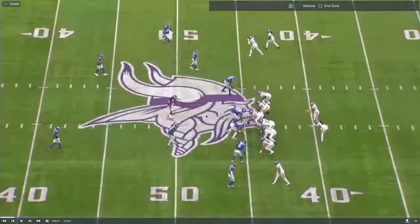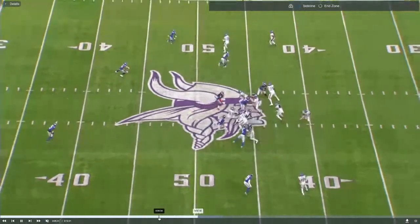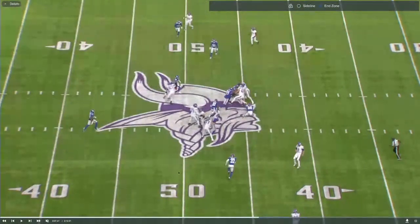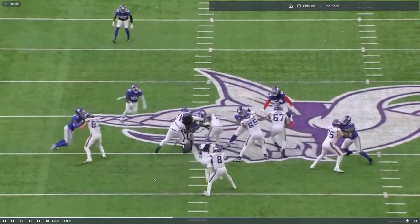Yep. And so that sets up a 2nd and 10. This was a big game-changing play because it was the play Leonard Williams got hurt on. He eventually came back in. But they make a stop for 2 yards, and then they're called for defensive holding. So instead of a 3rd and 8, it's an automatic 1st and 10.